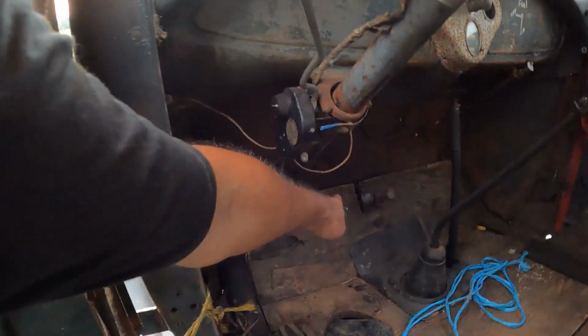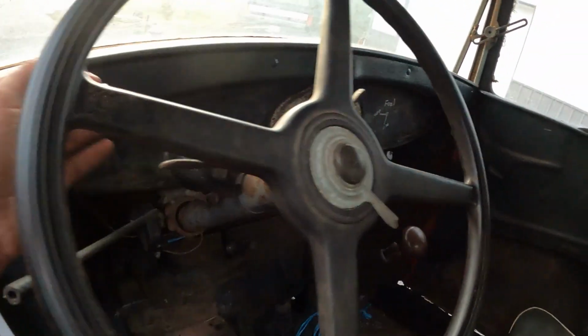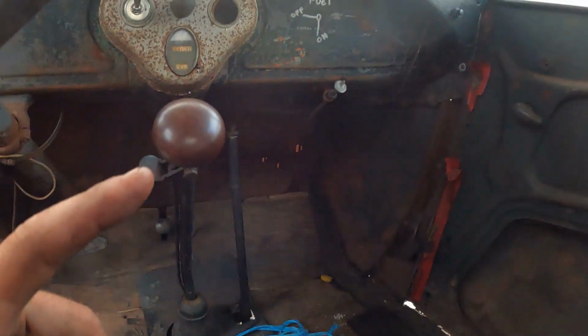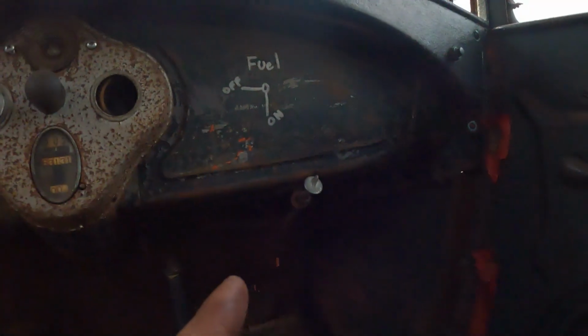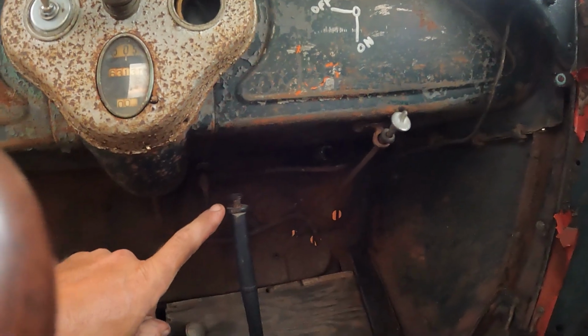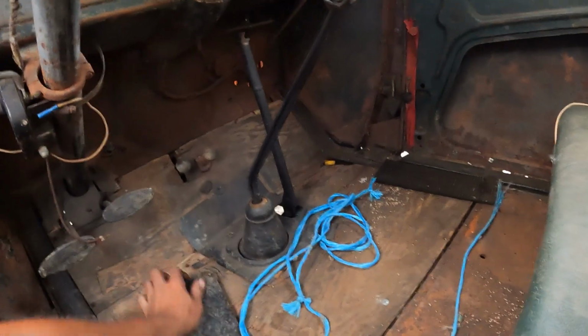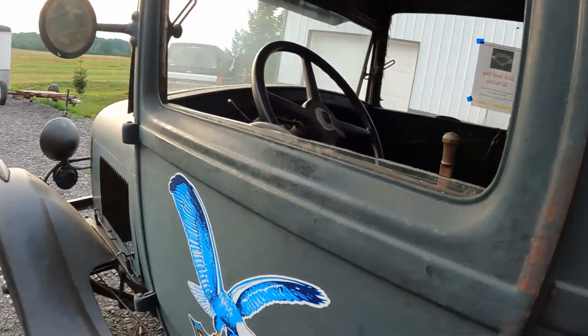So the controls here, you got the clutch and the brake. This is an electric brake controller I put on, just doesn't work. Turn signals. You got a 4-speed, the big trucks get a 4-speed. I got an ignition switch here. I got the choke rod here, which you pull the choke out, and you can also adjust the mixture. And there's a fuel shut off under here, emergency brake lever. It's pretty simple and easy to run. And it fires right up.